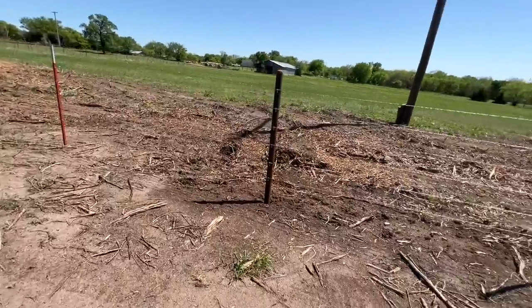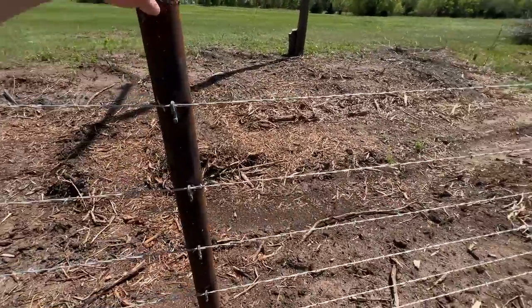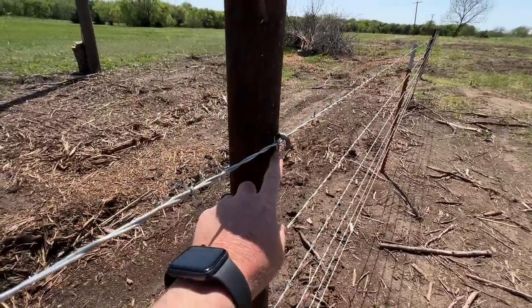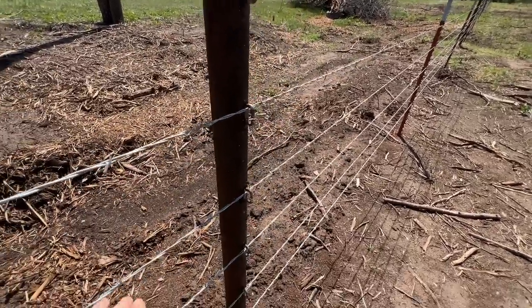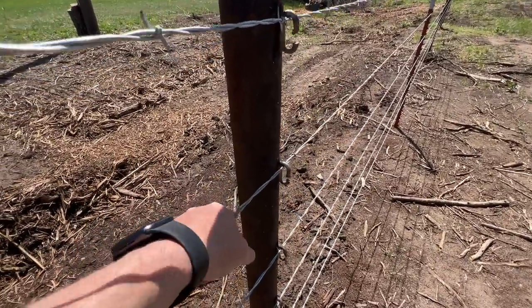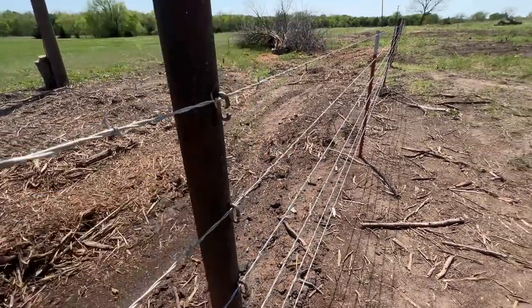All right, so what Richard did, our fence builder, helped us build this fence. He welded these posts on, a little chain link. I think I've already talked about this once. Just welded a chain link to this, and what this does is it keeps pressure and tension on that barbed wire and keeps it from popping up.